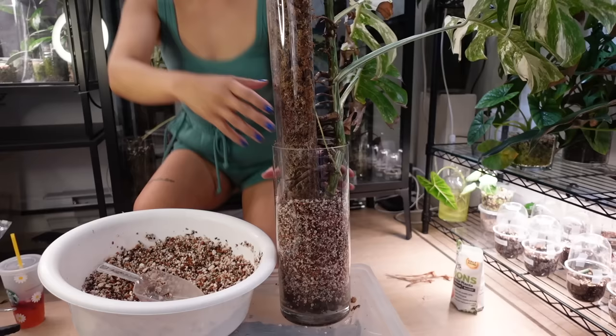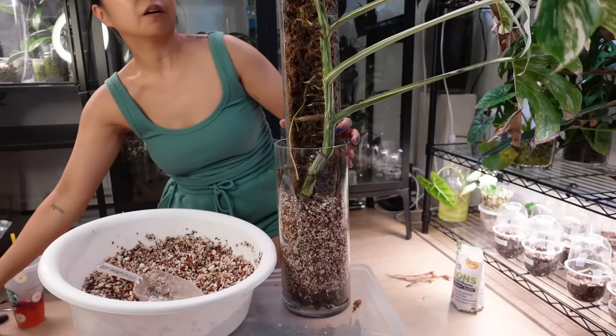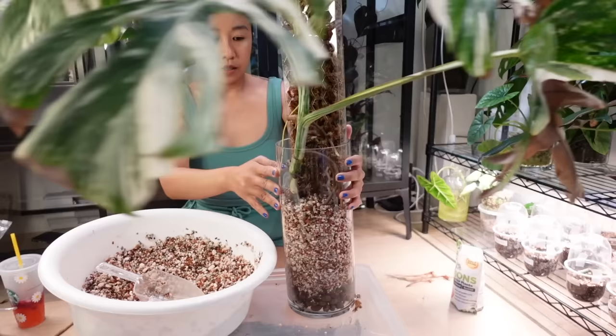I'm just going to use this to stabilize the pole. And now I feel like that's good. And then I'll chop this top off. And now I guess I can continue to fill just a little. I don't want it to be too heavy.